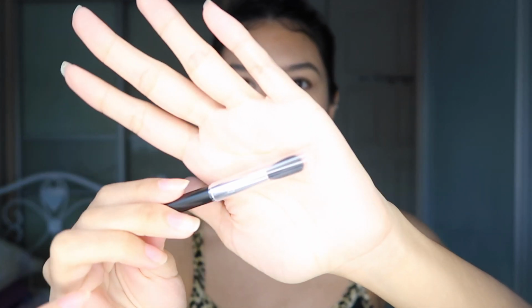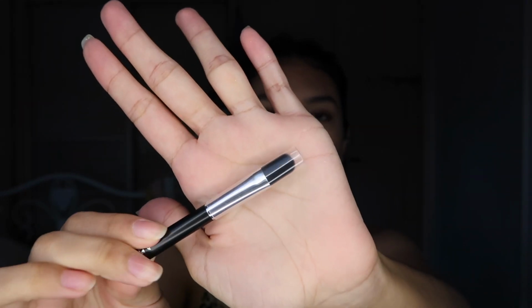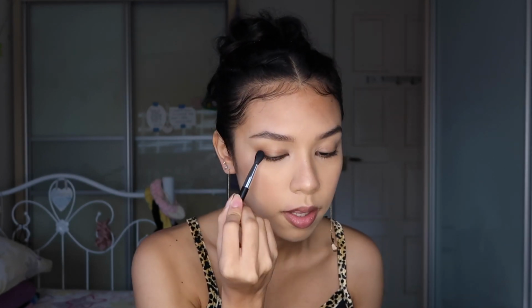In my opinion, let's not get ahead of ourselves. The crease brush I think is a little bit tiny, but the all over shader, I feel like it's regular size, to be honest. I would totally use this. If it's too big, it's too big, you know? I'm gonna be doing a very simple smoky eye with a pop of color. I'm gonna grab a gunmetal gray / black shimmery shade, and I'm gonna put it in my inner corner as well as my outer corner.